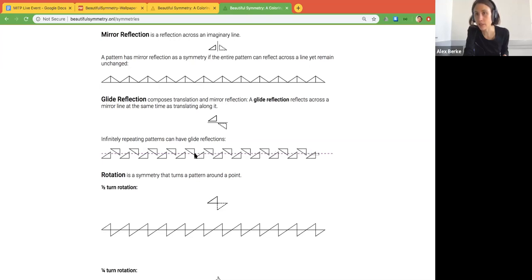And again, we could see this in just one triangle, but we can imagine doing this to the entire pattern, gliding the entire pattern across this axis. So while this triangle will land on this one, this one will also land on this one, and this one will land on this one. And we can glide reflect the entire pattern at once.